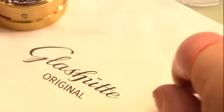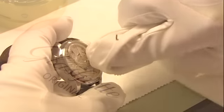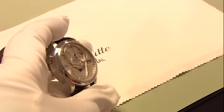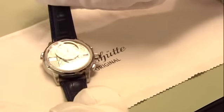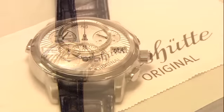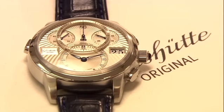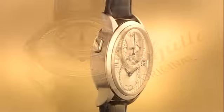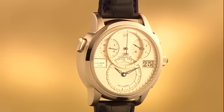Even visually, the Panomatic Chrono is striking in its novel three-dimensional dial design. Centrally, above the hour and minute displays, the chronograph second scale rises up to a second level. It is flanked by the displays for subsidiary seconds and the chronograph's 30-minute counter, found on the dial's lower level.